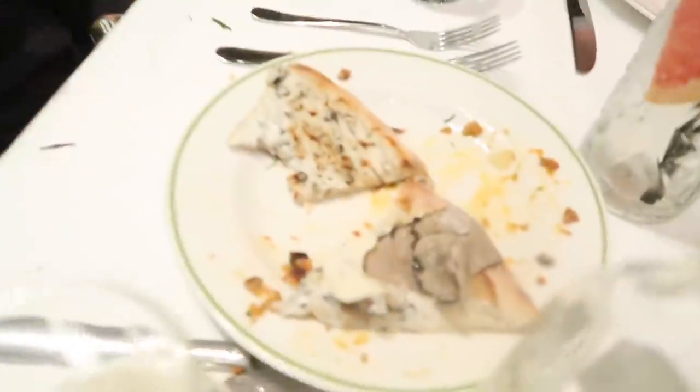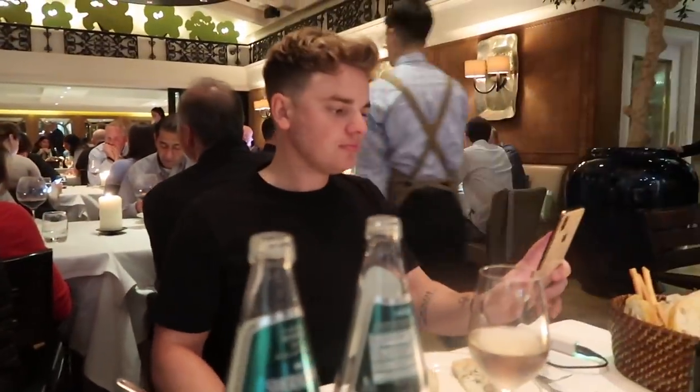This is what we've been waiting for. The truffle pizza right here. Oh, Mikey. Oh, he's got the two slices. Gave me two. Oh mate, this is nice. Jack's just checking what he looks like on his phone constantly. Oh, look at this.